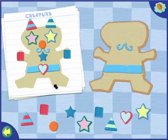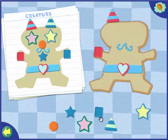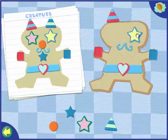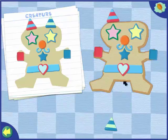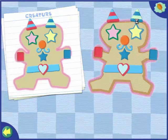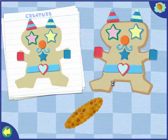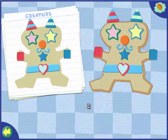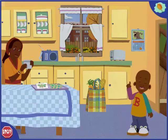Match another cookie. You got it. Great. You got it. Great. Cookies look the same. It's a match. Ooh, we need that ear of corn. Mom said we can take it. Great. I'll hold on to this while we play. We found everything we need for our fall surprise. Now let's go make it in the backyard.